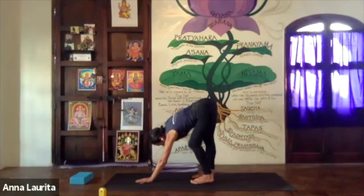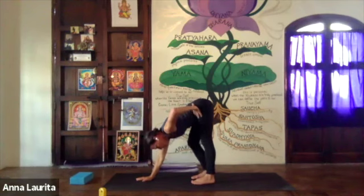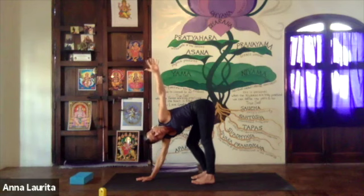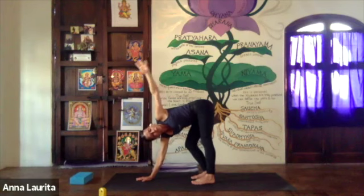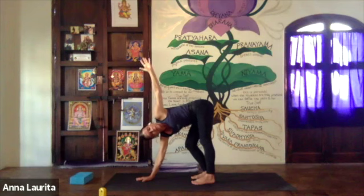And release the right hand down, bringing your right hand just slightly in front of your forehead. Bend the right knee and inhale, open your left arm. Gazing up. Spread your toes, stay present with the posture. Reach a little bit higher. Press your right hand down a little more firmly, bending the right knee a little deeper.